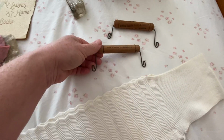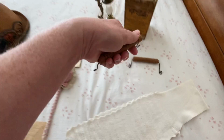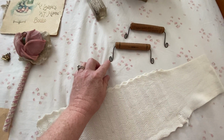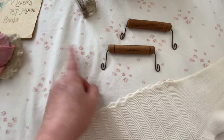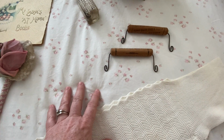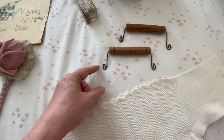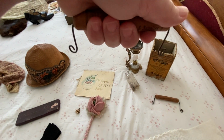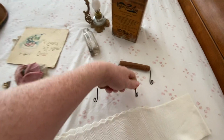And then these are the package holders. So in the olden days, when the shopkeepers or shop assistants would wrap up your packages in the brown paper and then they would tie it with string, they would tuck these under the string so that you had a handle. Brilliant. I love it.